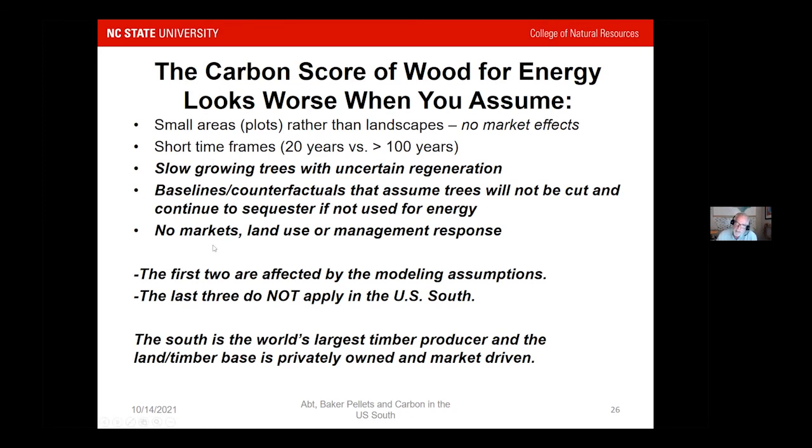These other things are things that would affect the carbon score in any case, right? So if you had slow growing trees with uncertain regeneration, you could talk about bottomland hardwoods in the south. Those trees grow slow, and if you cut a bottomland hardwood stand, actually the water table comes up, and if you have several wet years in a row, you may not get any regeneration. So unlike pine plantations, if this was the nature of your forest, this would hurt your carbon story. And the other thing is, if you're doing the carbon stories, you have to assume what would have happened if we didn't use the trees for pellets. So if you assume that the trees will stay and sequester carbon if you hadn't cut them, that hurts your carbon score.